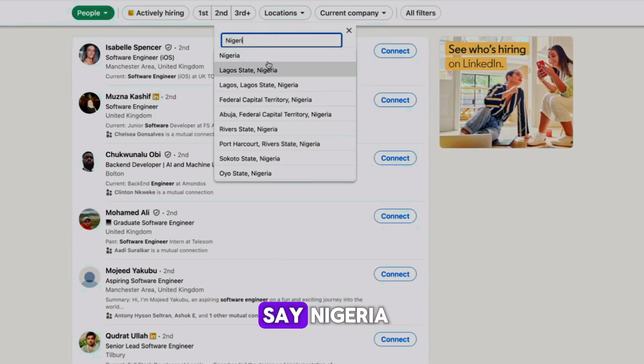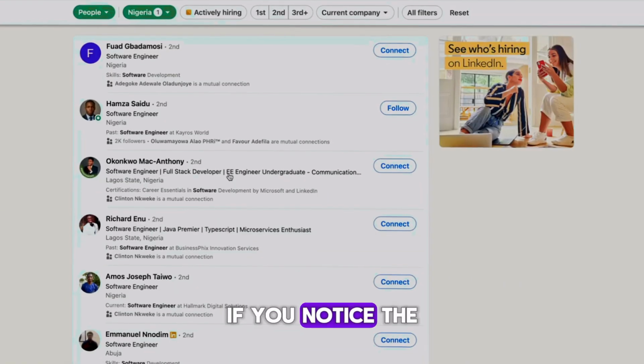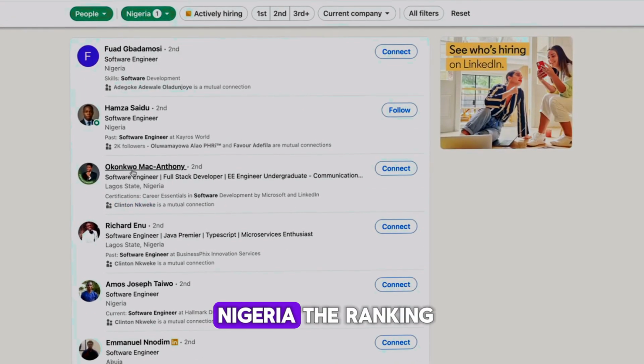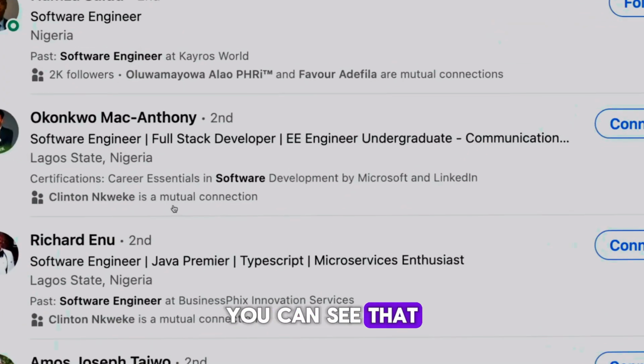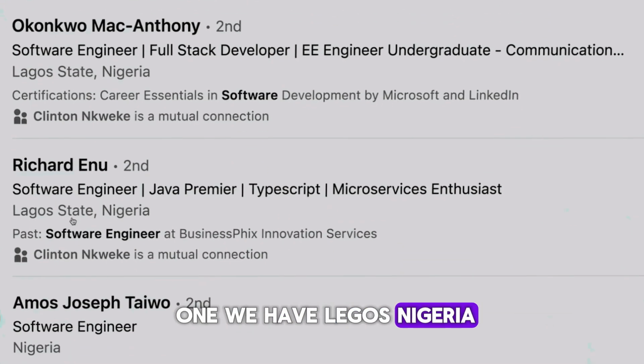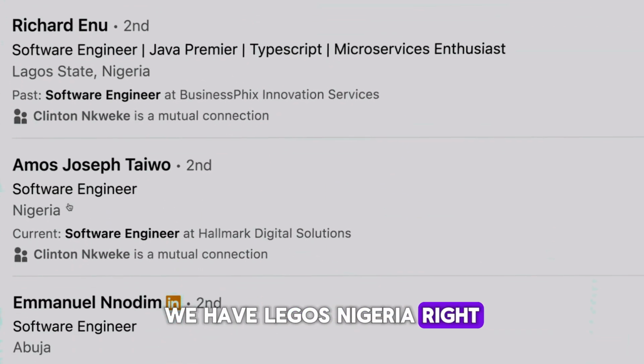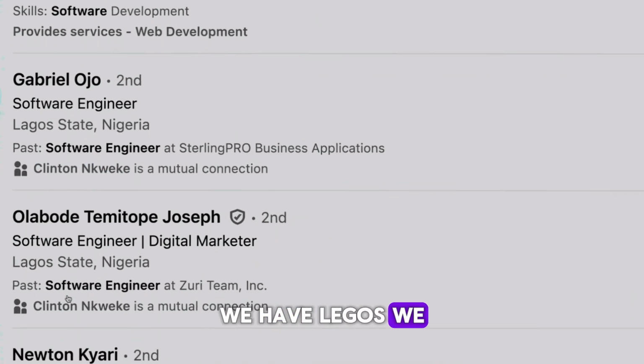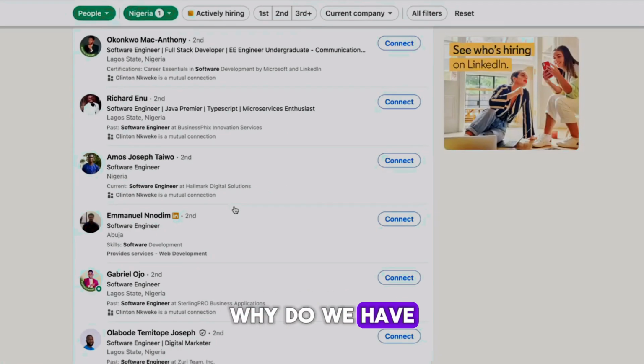Yeah, so let's say Nigeria. If you notice, the ranking came out. So this is Nigeria. The ranking, you can see that we have Lagos, Nigeria, and we also have Abuja, right? We have Lagos. Why do we have this ranking?